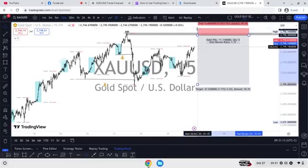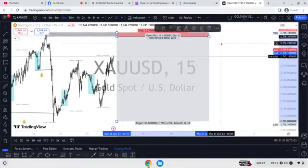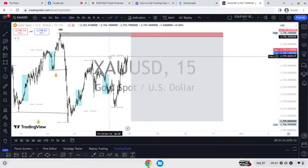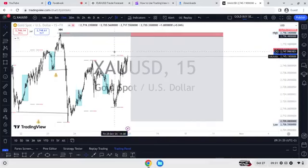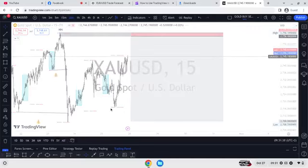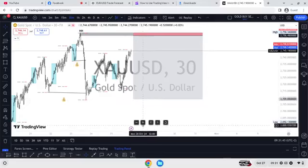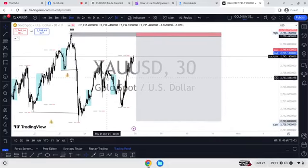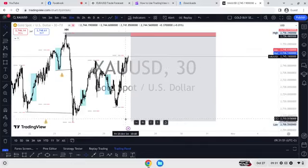Remember, these are forecasts. These are not signals, guys. These are ideas, trading ideas of the market. If the market does this, then I'm going to execute. If it doesn't, then I won't. Simple as that. So remember, this is gold, guys. So gold comes with bigger stop loss. So my stop loss here is about 20 pips. 20 pips stop loss, and my target is 470 pips. That's one thing about gold.